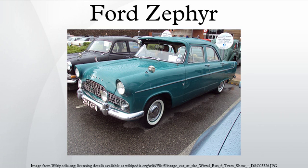A car tested by the British magazine The Motor in 1956 had a top speed of 87.9 miles per hour and could accelerate from 0 to 60 miles per hour in 17.1 seconds. A fuel consumption of 21.5 miles per imperial gallon was recorded. The test car cost £968 including taxes.